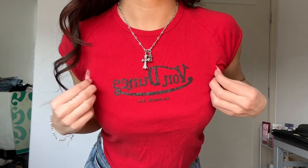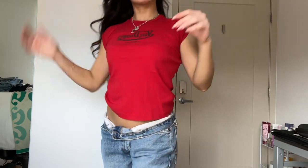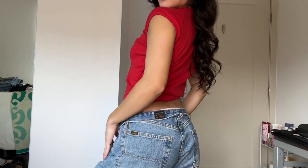But I just thought it was kind of funny because it looks like the Von Dutch logo. And I did really like the cut, actually, the little baby sleeves. So I probably will wear this and style this with a big jacket, but I think the red's really pretty too. But yeah, the Von Dunes. And then lastly for tops is the most gorgeous, gorgeous, gorgeous top I think I have ever thrifted.